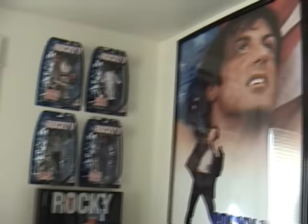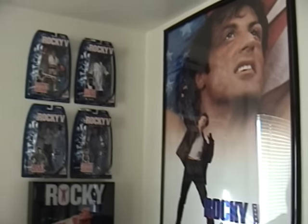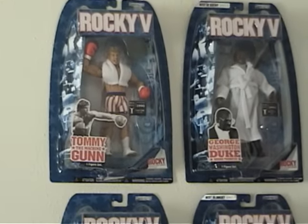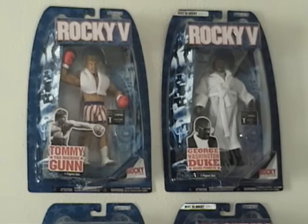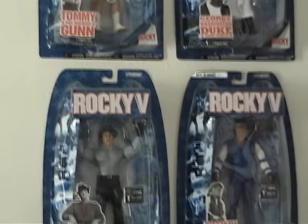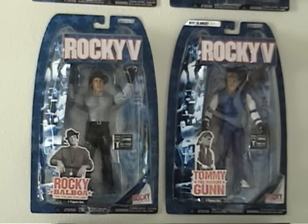Rocky 5, we got Rocky 5 figures, Rocky 5 poster, obviously. The Rocky 5 figures, got Tommy Gunn in his boxing gear. You got the Duke, George Washington Duke. And also, actually a good fight: Rocky and Tommy in the street in their street gear.